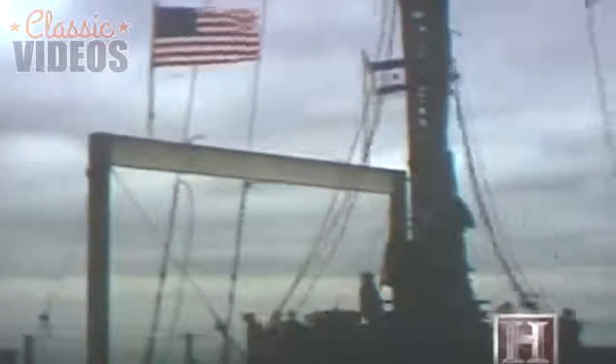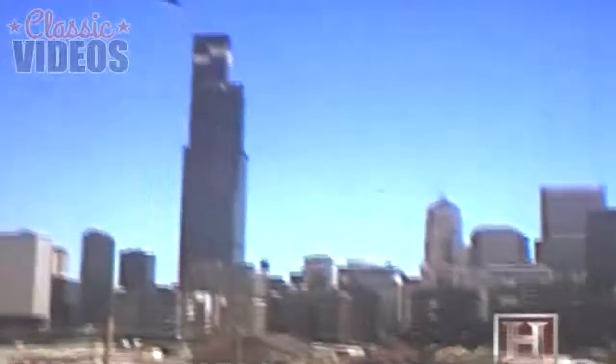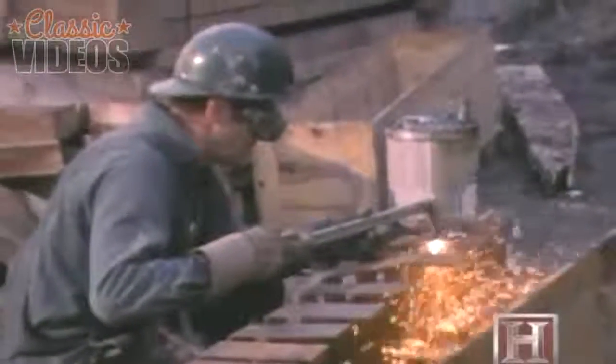The job of the iron workers was completed, and the skeleton of the Sears Tower stood triumphantly 1,450 feet into the sky. I believe it was said that there was well over 1,000 construction workers on the job at one time, all working at the different trades. That's how large a scope this project was. The tower was now standing, but it was far from complete.